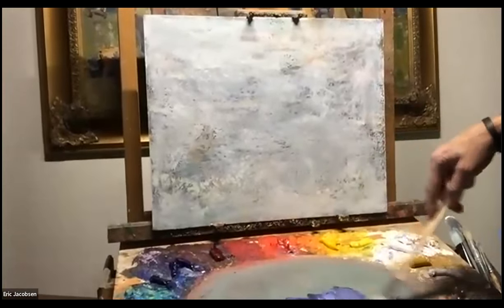So I'm being careful not to get too high chroma at all with any yellow back there.